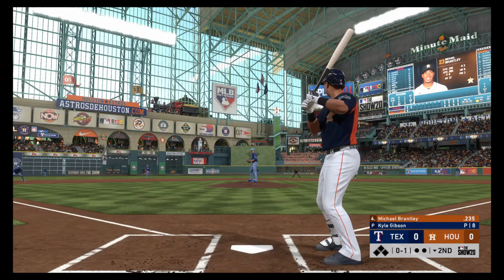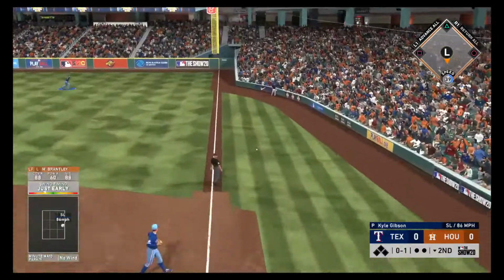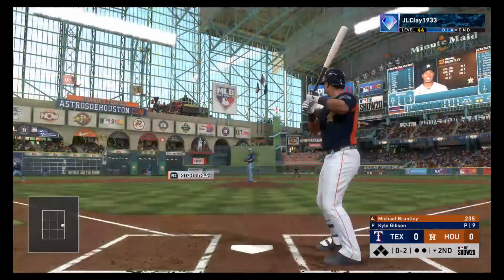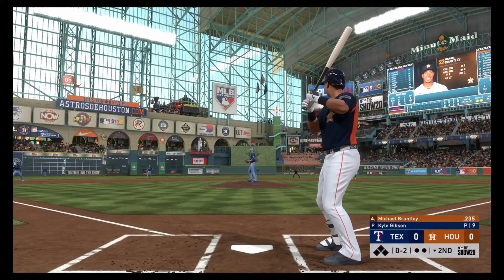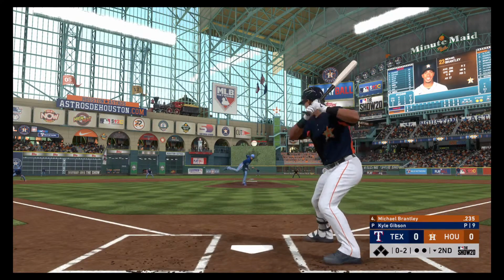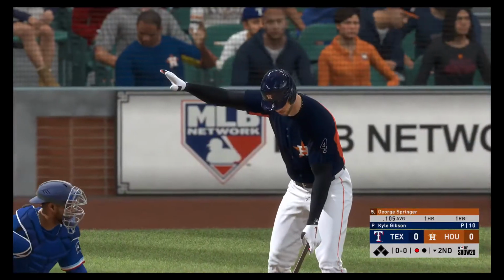Into the windup. Here comes the 0-1. And this is hit hard to the right side, but foul. Looked like he was cheating a heater right there, a little bit too far out in front. Got to find a way to keep his hands back. Fastball swung on and missed for the first out.